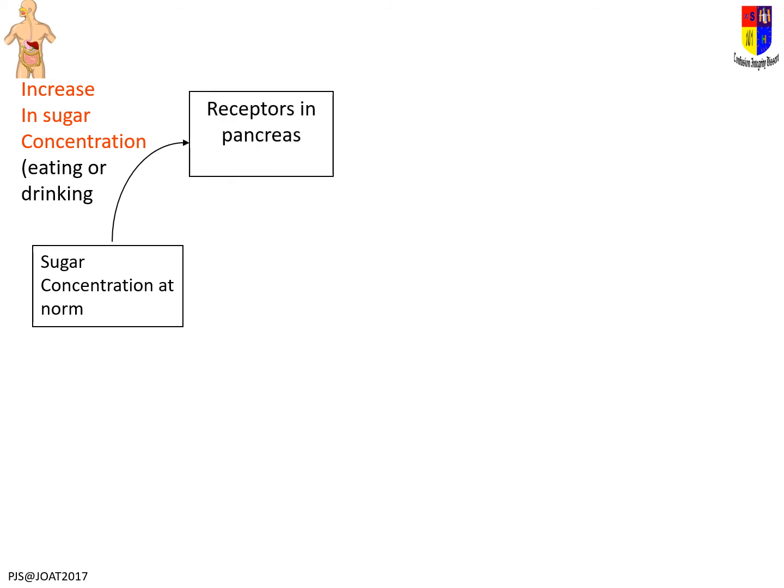If we use the same negative feedback pattern that we had before, here's your sugar concentration. Something happens to increase the sugar concentration, so you eat a Mars bar or you drink something sweet, anything that would increase your sugar concentration. Our receptors in the pancreas recognize that it's gone up, so they send a message. It's gone too high, so I need to get rid of some of the sugar inside the bloodstream. So they're going to release more insulin.